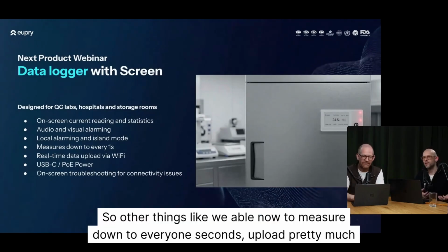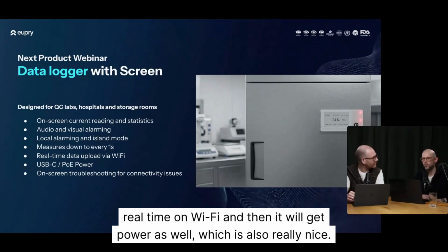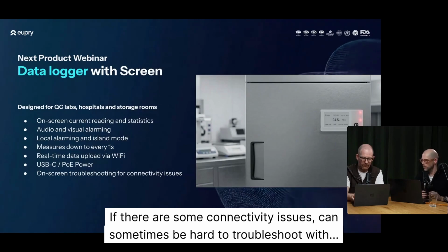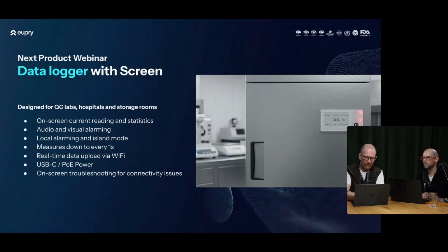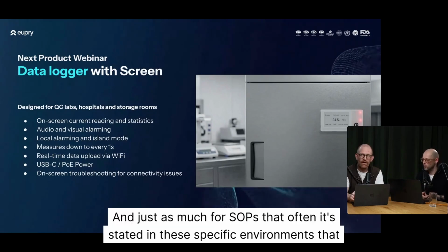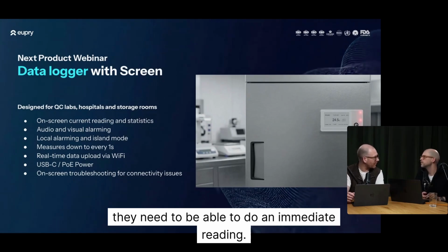Other things: we're now able to measure down to every 1 second and upload pretty much in real time via Wi-Fi, and it will get power as well, which is also really nice. One of the things we hear a lot is that if there are connectivity issues, it can be hard to troubleshoot when you have no display. Here we have an opportunity to use the display to help the user of the device understand. And just as much for SOPs, it's often stated in these specific environments that they need to be able to do an immediate reading.